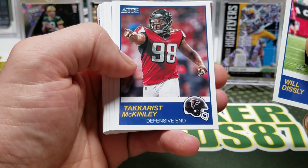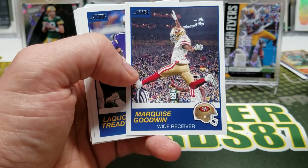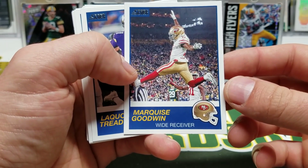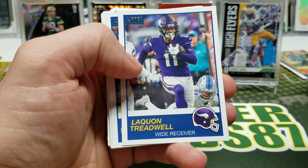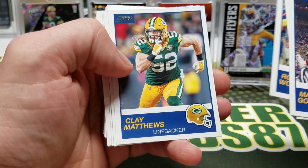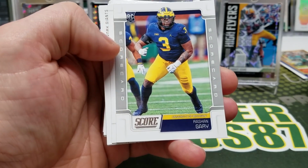Will Dissly, Takk McKinley, Goodwin. That's a good picture of him. Holy cow. Oh, man, that was at Lambeau, too. They almost beat us that game. They should have beat us. Laquan Treadwell. Packers were not good last year. Robert Woods, Clay Matthews, Patrick Peterson. We have Rashawn Gary's scorecard.